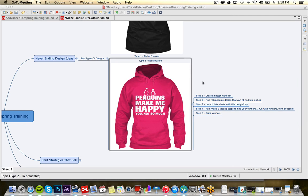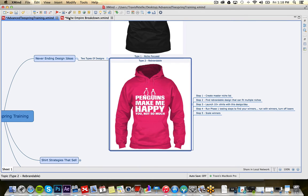All right, so when you have this rebrandable design, you're going to branch it into each industry branch. In this case, penguins, this would be animals. That would be the industry branch we could start with. So I just go down my master niche list in the animals section, and we would reproduce that design over and over again to where we're launching at least 10 of these a day.